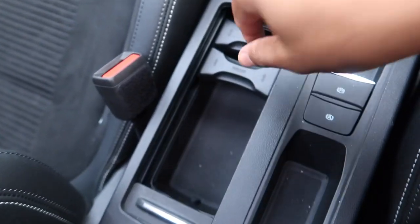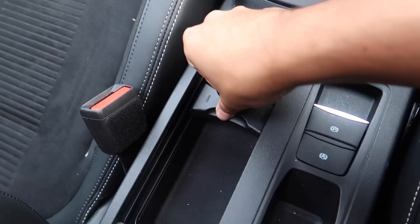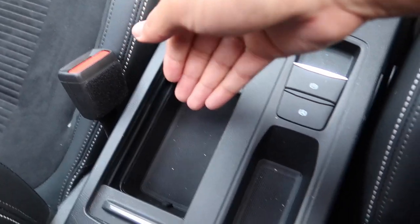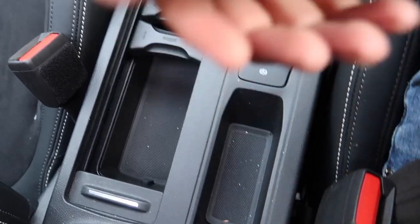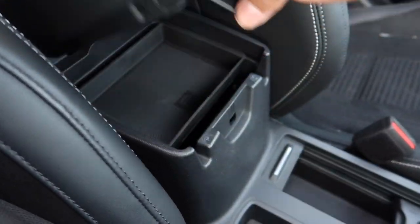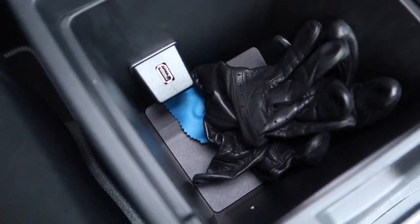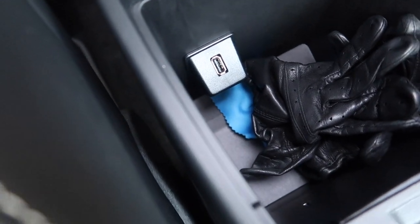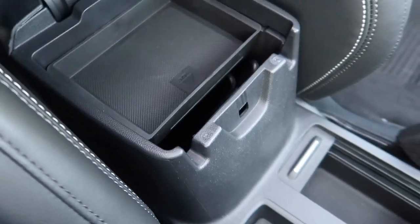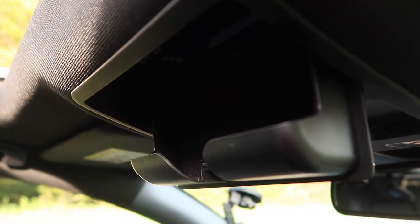Got a cubby hole in here, which you can use as cup holders because these adjust, which is very smart, very handy. Or you can just use it as a general cubby hole. Got a little slot where you can pop the car key. You've got an armrest, which can be adjusted like so. You can slide it forwards or backwards, lift it up, and you've got a tray in there where you can pop some loose change, or lift it up and you've got a bit more storage in there as well, as well as a USB port. Sunglasses holder, which is quite handy on a day like today because we actually have some sun in the UK.